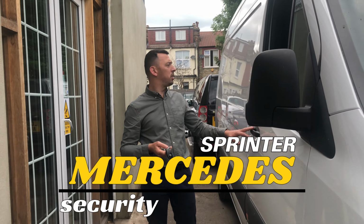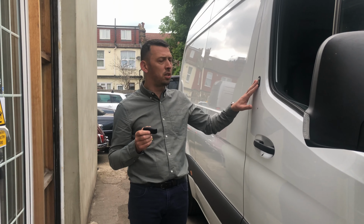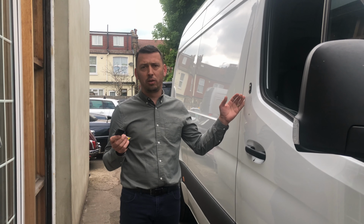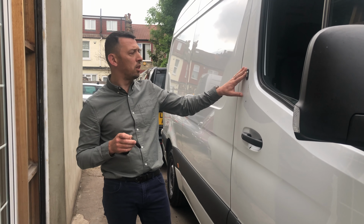A topic that we want to discuss today is again security. We can't stress enough how important and effective new methods of security are, and at the same time how very required they are, unfortunately, on the present market. What we have done today on this Mercedes Sprinter is install deadlocks.